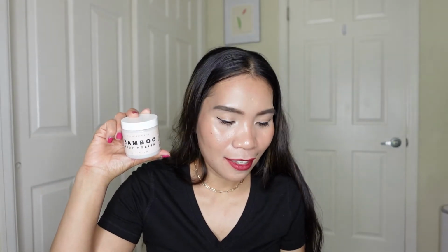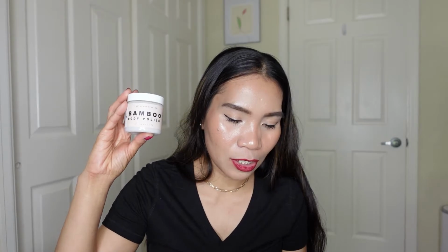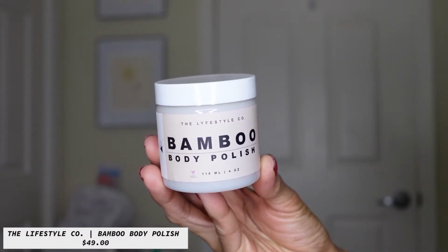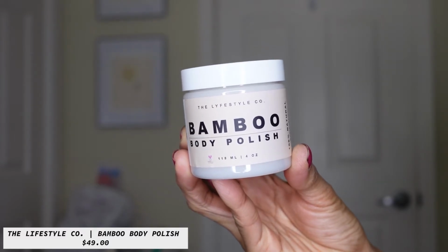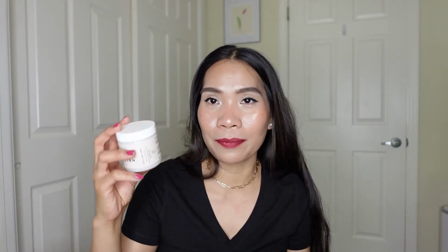And what else we have? Okay, next is the Lifestyle Co. Bamboo Body Polish. This polish has sustainable bamboo stem extract to achieve gentle physical exfoliation for your self-care needs. Bamboo stem extract is derived from the interior portion of the plant and provides excellent exfoliation. Jojoba oil delivers essential fatty acids that are quickly absorbed into skin, helping it feel softer and nourished. Keep it in the fridge for anti-inflammatory effect and to boost circulation. Ooh, and this is $49. I cannot wait to try it on my skin. Ooh, that's nice. We have something to exfoliate our skin.